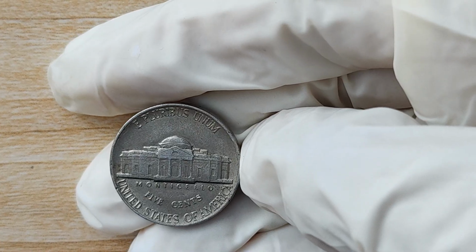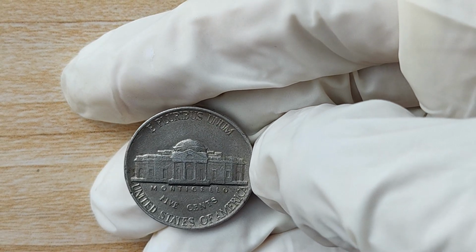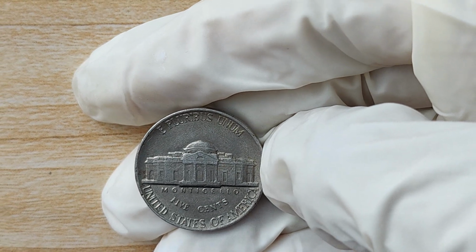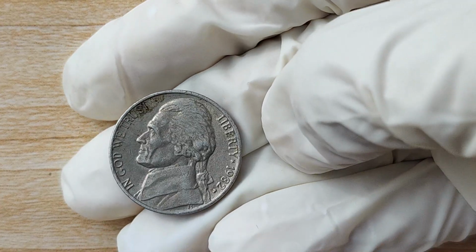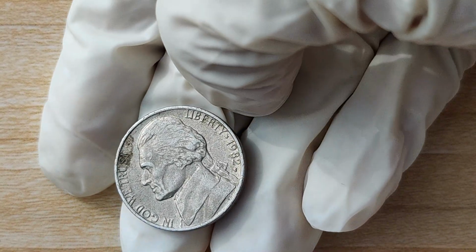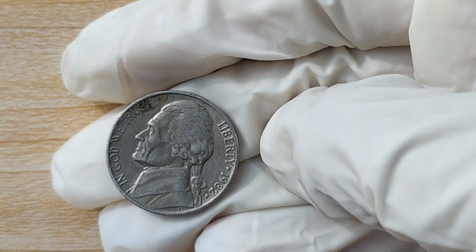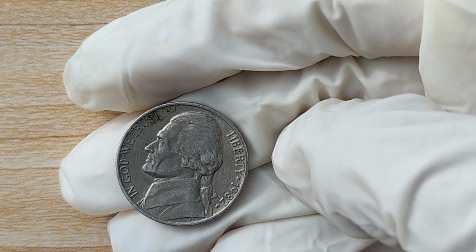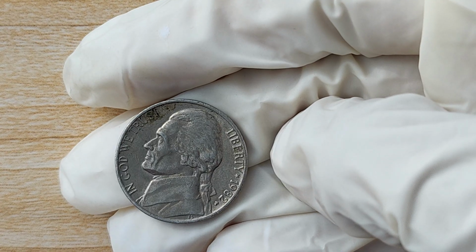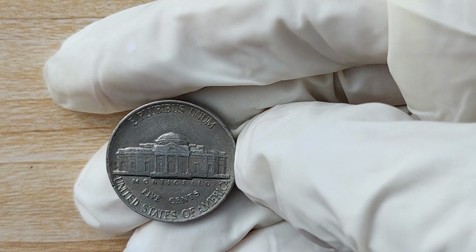But what makes the 1982 P Jefferson nickel so special? Well, let's break it down. In 1982, the Philadelphia Mint struck millions of Jefferson nickels with the P Mint mark. Now, usually these coins aren't considered rare, but here's where it gets interesting. During that year there was a transition in the minting process and some very unique errors occurred. Some coins were struck with unusual die varieties, others had off-center strikes, and a few even showed doubling on the lettering.